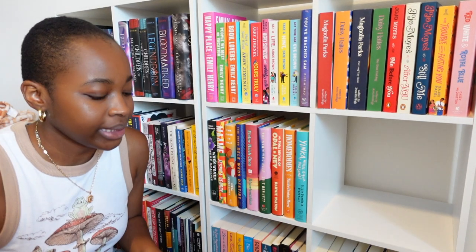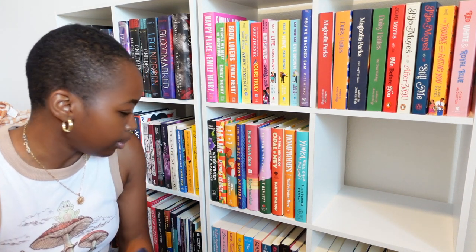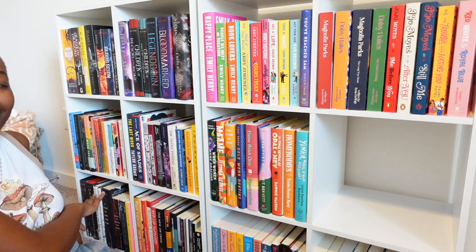So these books, the reason I'm putting all of them together, they match, except for Bunny. Bunny does not match. So Bunny is gonna go right here. Actually, let's put Bunny over here, so there's like a pop of color down there.